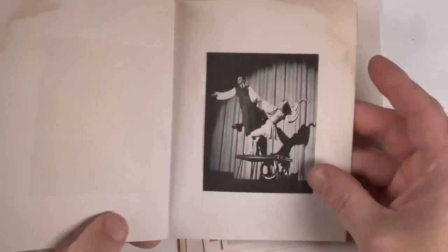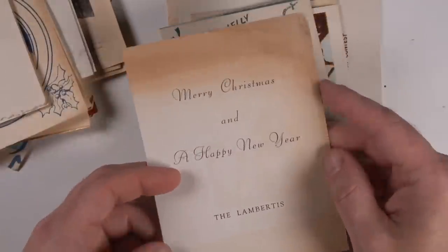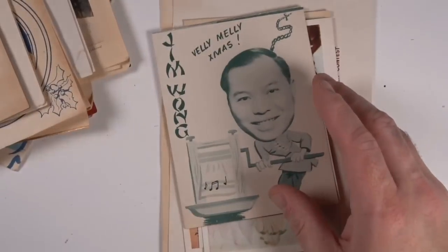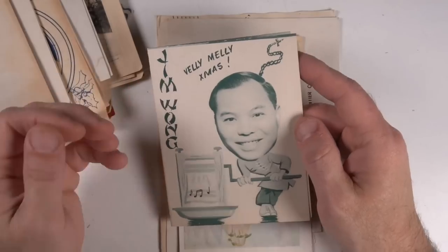Lambert's another performer here. Another picture attached on the inside. Acrobats, circus acrobats. Not in the best condition, but it's still a solid card. Now, these go into some specialty. Now, I talk about China items being worth a ton of money.